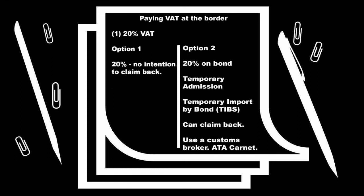Many exhibitors have used a broker. They all say that it took the stress out of travelling. You'll still need to get an Iori number, so keep watching the video as we mention that in the next section. If you're happy about paying 20% and not claiming it back, the process is straightforward.